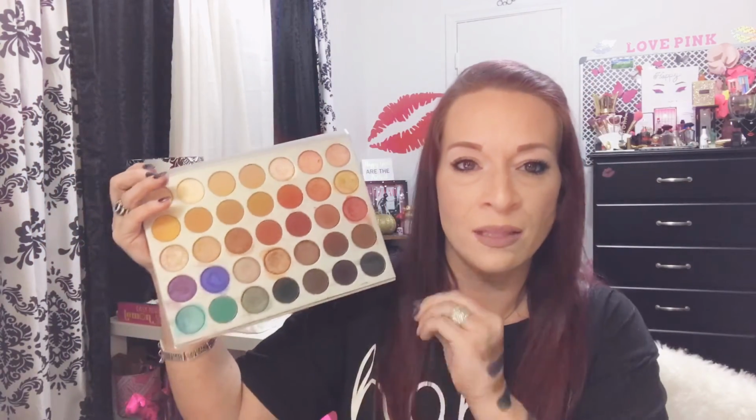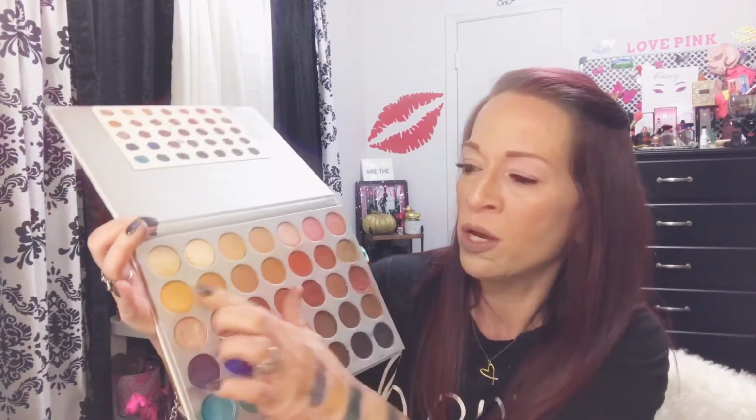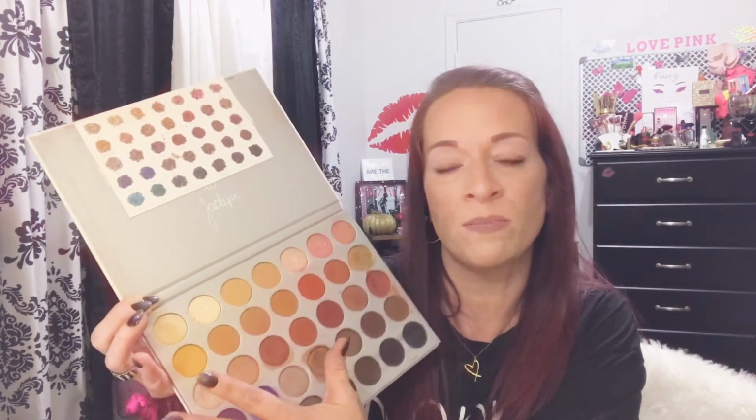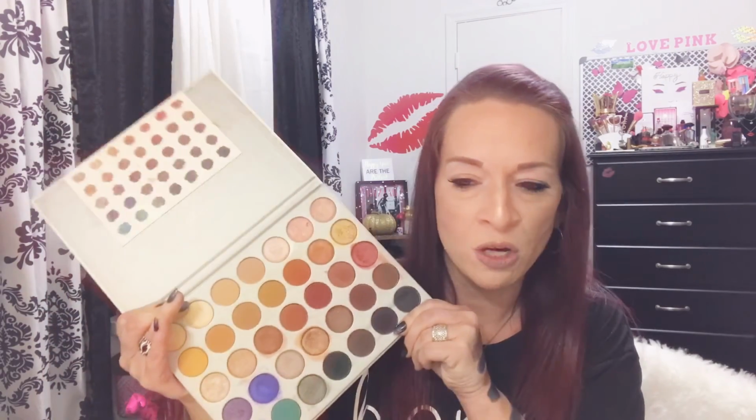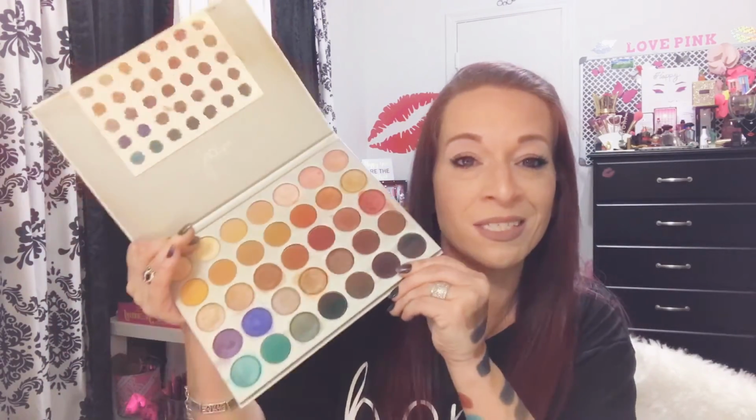There are days that I literally pick this palette up just to use Creamsicle. Such a good, if you're doing like an ombre or a sunset look, oh my goodness, this color looks so pretty as a transition color. It's beautiful, and I feel like this palette does something that no other palette does. I think it's worth every penny. If you get your hands on it, get your hands on it. It's that good.